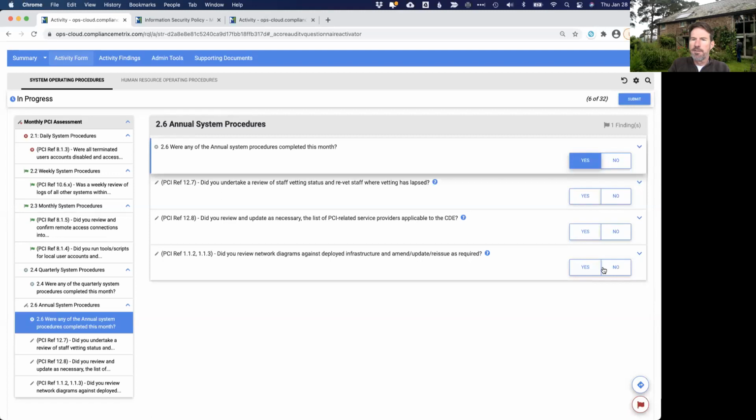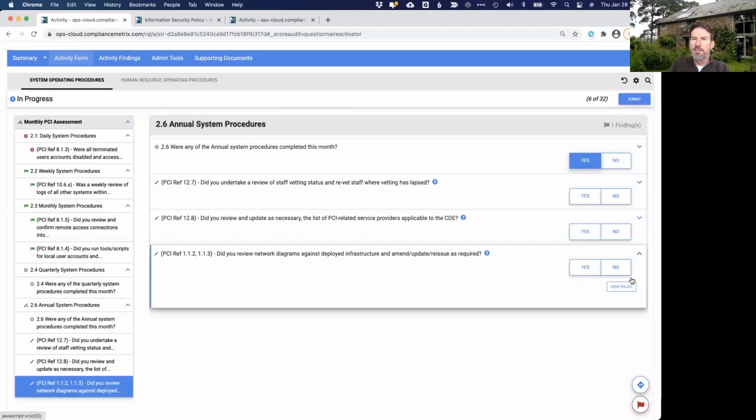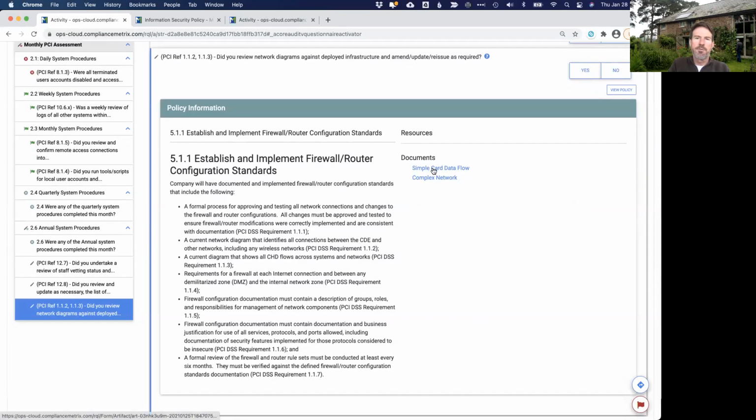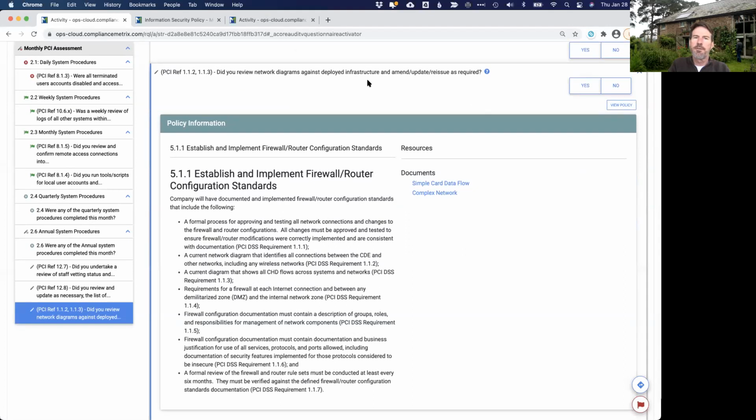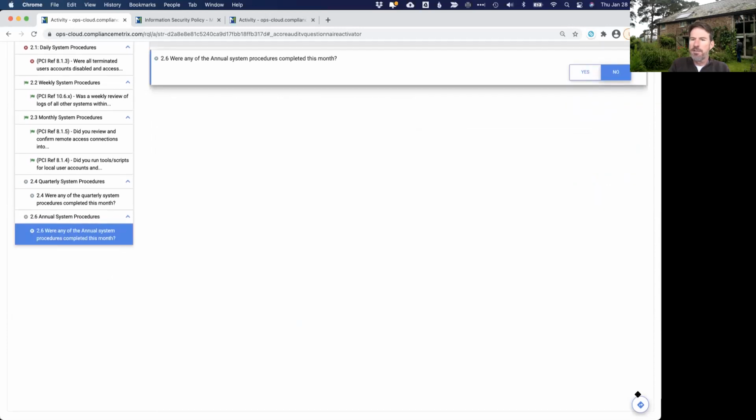I can look at something like this. Maybe I want to see what the policy looks like for this. Maybe I want to look at what a sample card data flow or sample artifact for a network looks like because it's asking me for a network diagram. I'd like to see some examples of that. I could do that. I'll skip that for now because they're not that interesting. And we'll just say no on the annual so I can make it through quick.